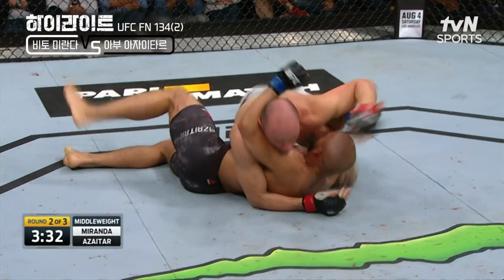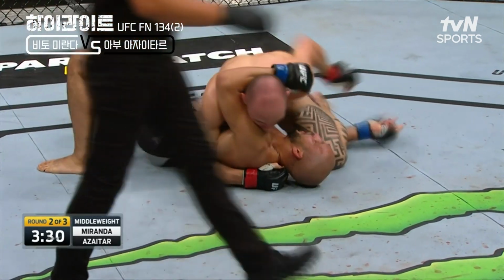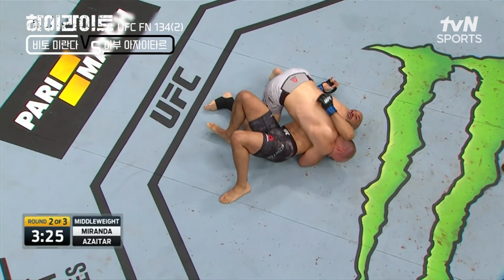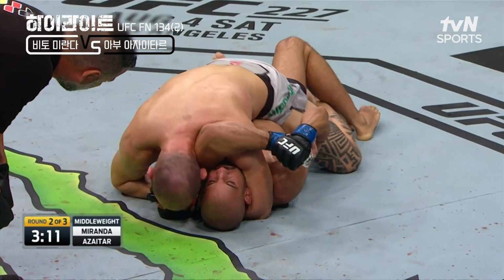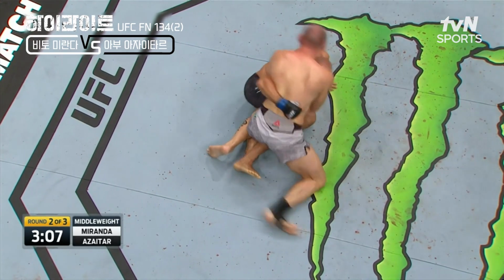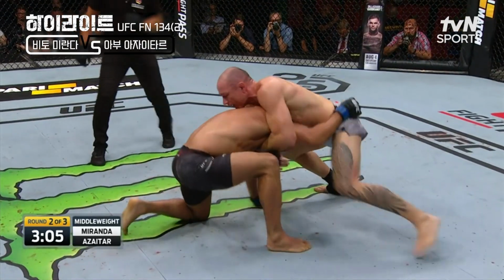Looks to roll him over, but now he puts himself in a bad position. Oh, and then Miranda looking to... I have seen these finished from the mount, and that's what you need to do, get off to the side. Nice work there by Azaita.